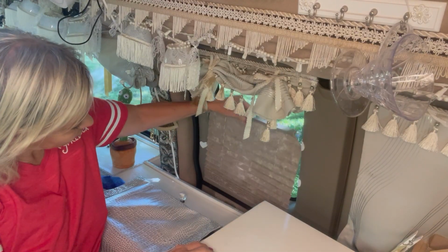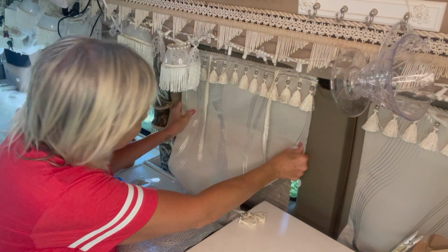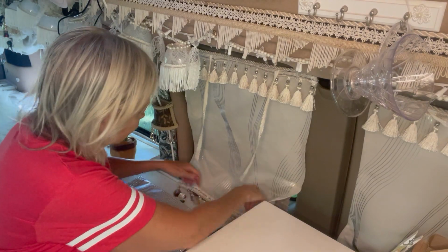When I'm just gonna be parked somewhere overnight, typically I just pull up the shades and let the curtains down. I don't take the time to put the Reflectix up. I put the Reflectix up if I'm gonna be someplace warm for a couple of days or more.